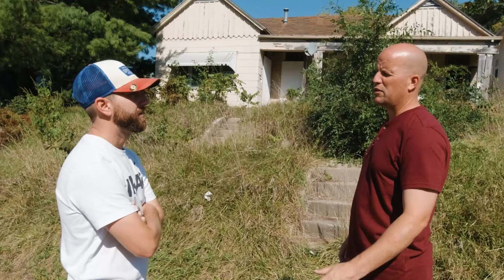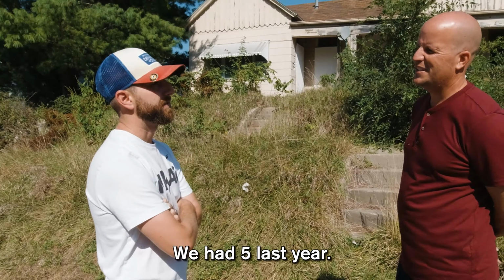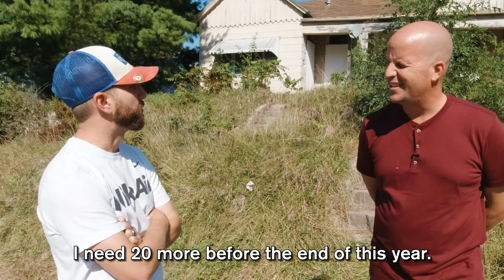How many rentals do you have right now? We have 18 doors. How many did you start with last year? We had 5 last year. 5. What happened? Got busy. How many houses have you wholesaled this year? 93 this year. 93. Did 73 last year. Yeah. But that was at the end of the year. We got 2 months to go. 20 more before the end of this year. 20 more. He wants to sell them to me, but I got nobody to fix them.